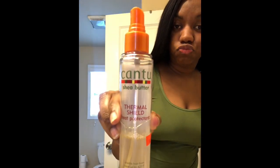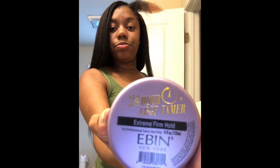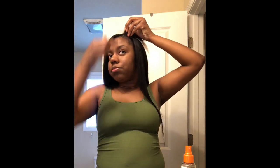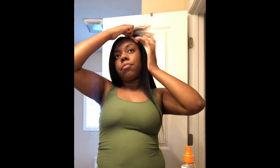All right, so we're going to use this. I'm natural, I'm not trying to damage my curls. They are very cute. That's my edge control, and I use beeswax, too. So I just put it all up on my edges and stuff. Shouldn't have put that right there, but whatever. Now we're gonna put this on the hair, and on here if you want to.